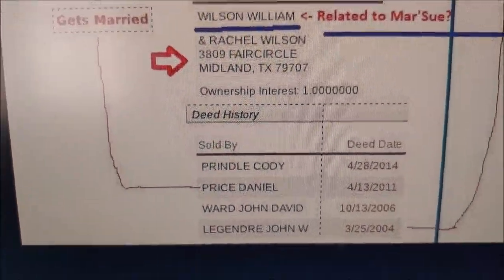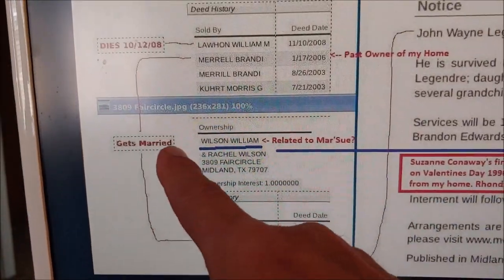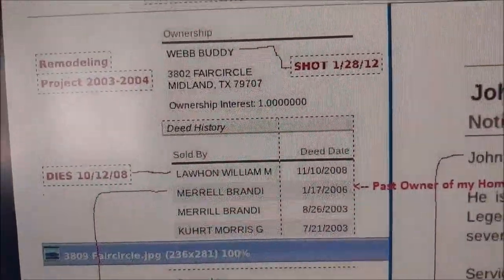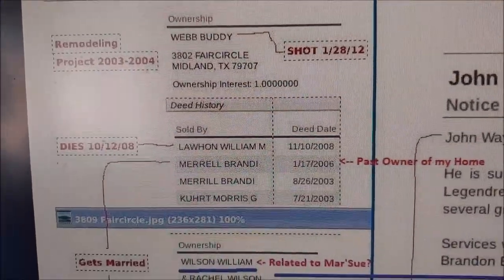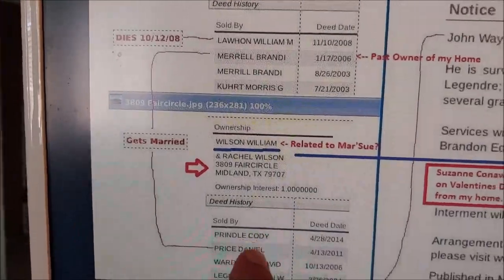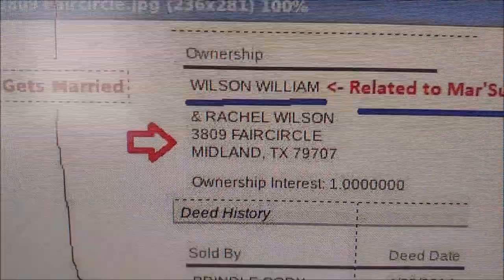Maybe he knows something. And then it got sold to Daniel Price. Daniel Price got married to Brandy Merrill, and Brandy Merrill's the one that sold that home to Mike Lawhon, and of course that's where Marilyn DeLuigi said Mike died in my house twice. Okay, so you can see that connection. But she was living in what I call the Conaway home. Okay, and now there's a Wilson family there.